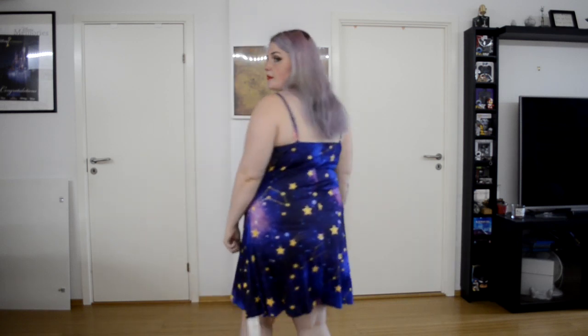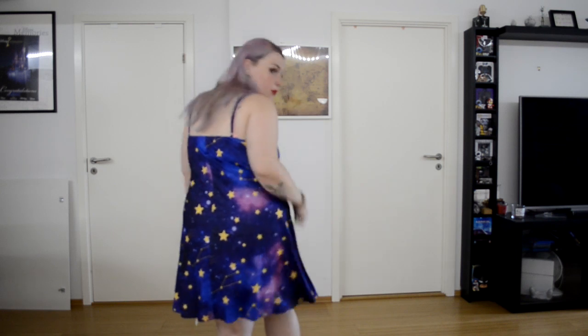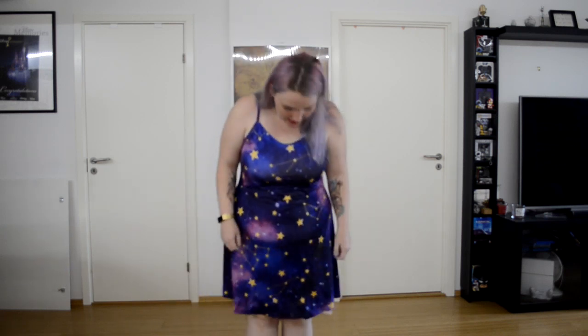This is really nice. Super nice and comfortable, and it doesn't feel see-through or anything like that. So I'm definitely going to be wearing this dress, no doubt about it.